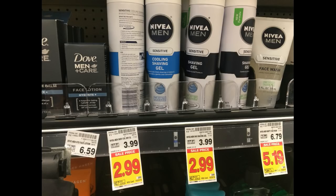First off, the Nivea shaving cream, $2.99 on sale at Kroger right now, down from $3.99. We have a new $3 Ibotta rebate. So right off the bat, you're going to get that for free. Right away. So that's crazy. Right off the bat, free. If you do have that $2 off 2 coupon, that drops it down to $1.99 each. You get back $3. You'd be making $1.